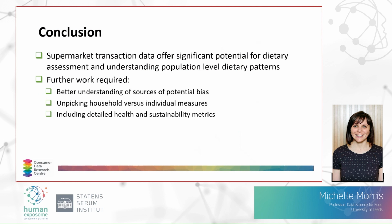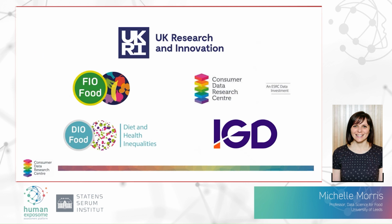But in conclusion then, I still feel after doing this and all the work we're still doing that supermarket transaction data offer an awful lot of potential to understand population dietary patterns, but there's still much more work to do. Talking about bias, we need to understand those a lot better in our data, and it's something that we're working on at the moment. Unpicking these household versus individual measures, I feel that's another strong criticism of loyalty card work. And then including health and sustainability metrics in the data, all of which we are working on.